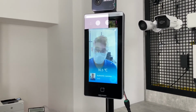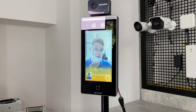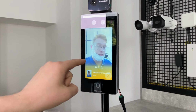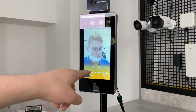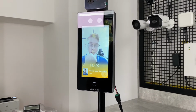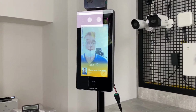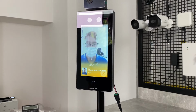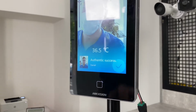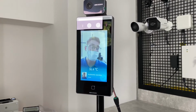But it still doesn't actually let me in, because to enter I have to match 4 criteria. First, my face was recognized. Second, my temperature is below the upper line, which is 37.3, if I remember correctly. Also, I wear a mask. Face, my temperature is okay, and my personal card was identified. So now we're going to do this, and also present the card. And I hope you can hear that the relay is opening, meaning the door should be open this time.